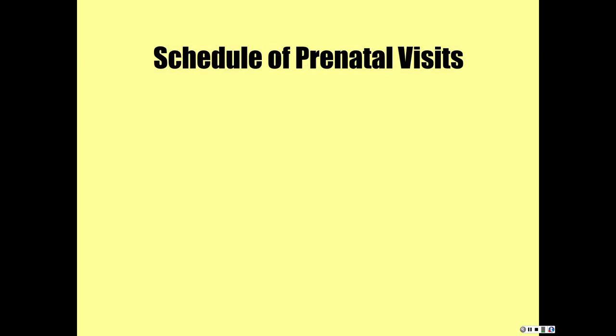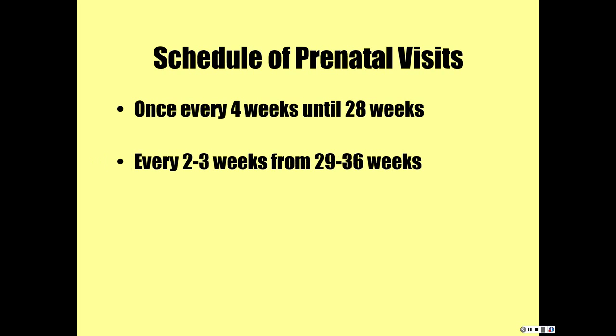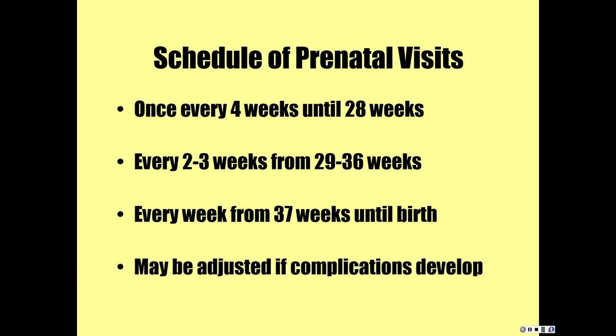There is a general schedule for prenatal visits. Generally, the mother will go once every 4 weeks until about 28 weeks along, of course, unless there's problems that need to be addressed. But the general accepted schedule is once every 4 weeks until about 28 weeks. And then we'll bump it up to every 2 to 3 weeks from about 29 to 36 weeks. And then from 36 or 37 weeks on, we will go every week until birth so that things can be closely monitored. Obviously, this can be adjusted if complications develop.